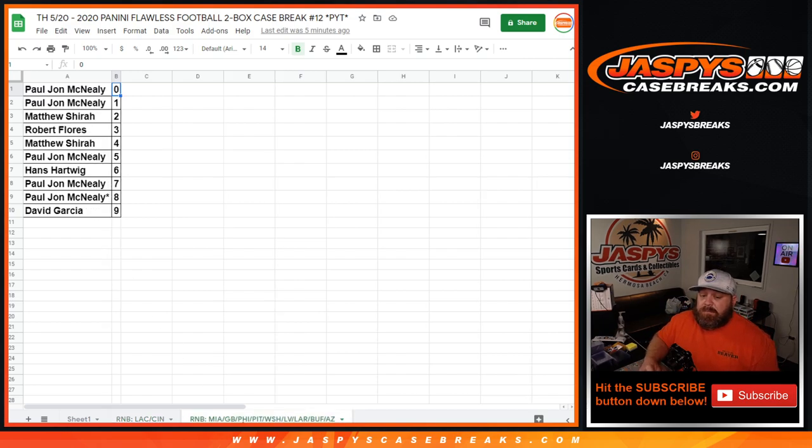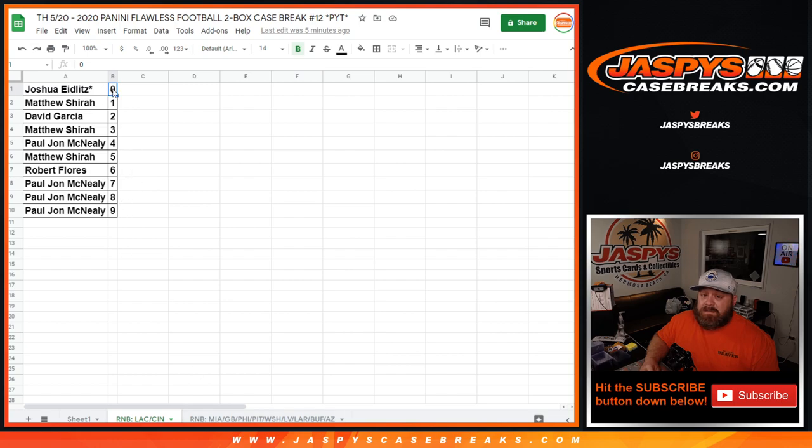And here is the second random number block, which is the Dolphins, Packers, Eagles, Steelers, Washington Football Team, Raiders, Rams, Bills, and Cardinals. And that random number block randomizer is uploaded separately as well. Both of these random number block randomizers, the zero spot gets any and all redemptions for those teams in the random number block, even known one of one redemptions, while the one spot, in this case, Matthew Shira, would get any in-person live one of ones.